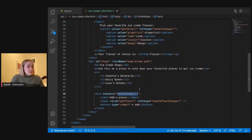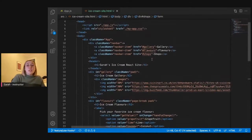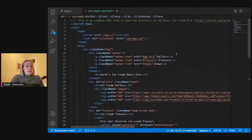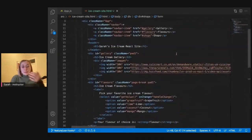Now, this is fine. This would work. Perfectly valid way of doing things. But there's a couple of things that I think we could improve. And I think we can improve them with React. The first one is that this file is quite long. And I don't know about you, but I find it quite hard to read because there's a lot here. And some of it's quite big pieces of code.